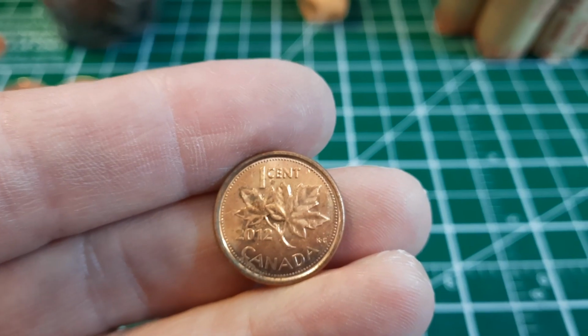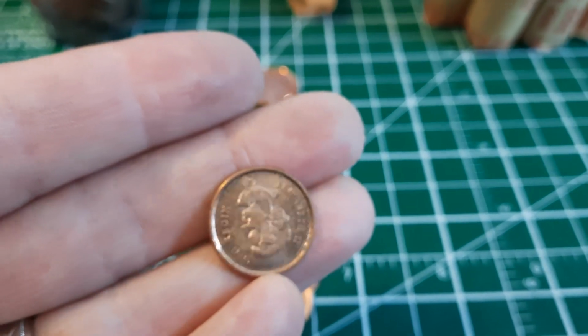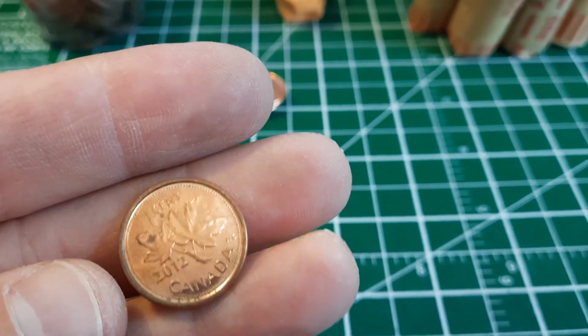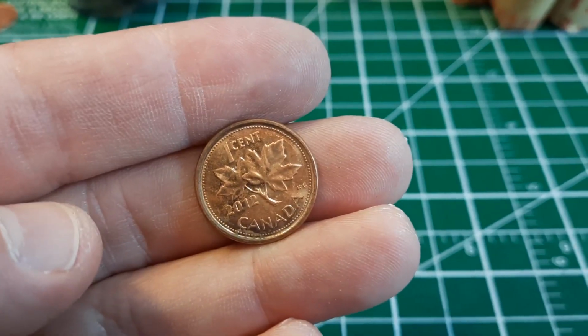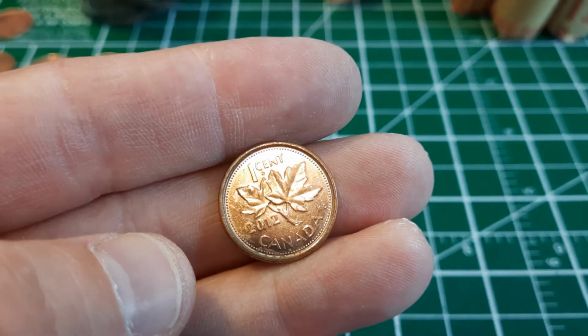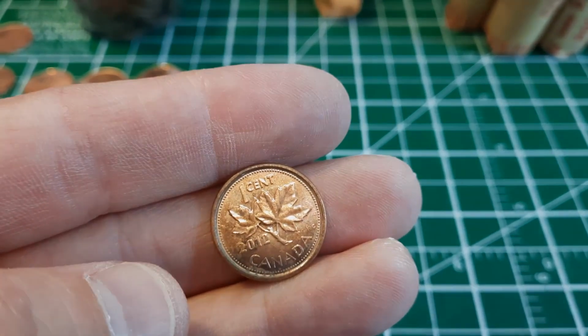Same roll, and we found our first 2012. That was the last year that the penny was issued in Canada, and ever since then, the mint has been withdrawing pennies from circulation, which is why it's been harder to get pennies. But this is the last one produced. Well, maybe not the very last penny, but one of the last pennies anyway.